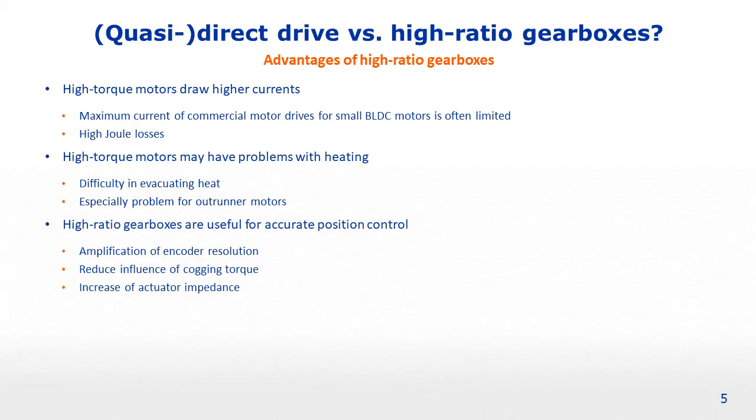Now, besides all the current and heating problems, high ratio gearboxes actually have some advantages when it comes to accurate position control. First of all, they amplify the encoder resolution, which is desirable. They reduce the influence of cogging torque, and overall they actually cause an increase in actuator impedance, which makes the drivetrain more robust to external disturbances.